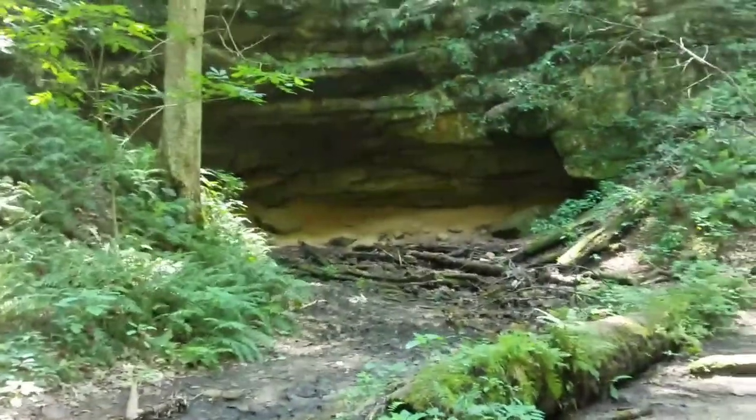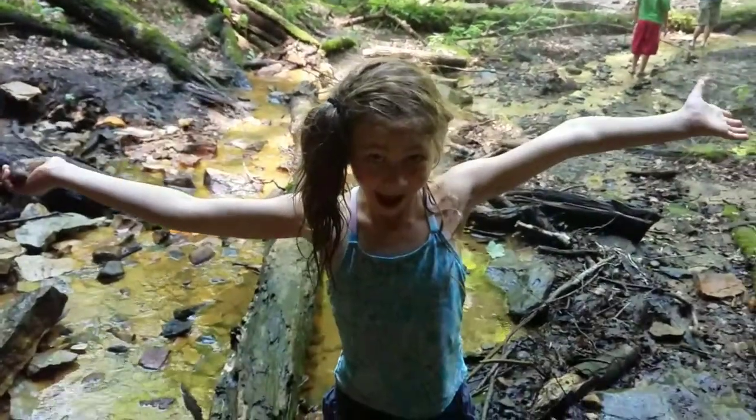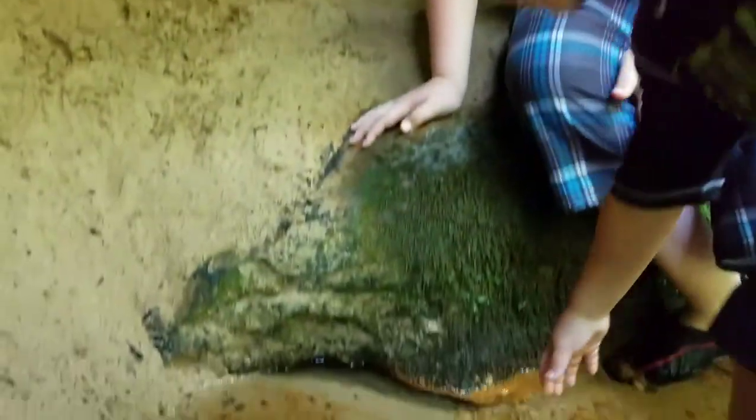Over here, we found a nice cave-looking place. We're going to go explore. This is what waterfalls look like when they don't have much water. Audrey's standing under the waterfall. Look! And this is the source of a fresh water stream. It is absolutely nice and cool and freezing. Like, literally, we froze our water bottles. It is literally just as cold as the frozen water.